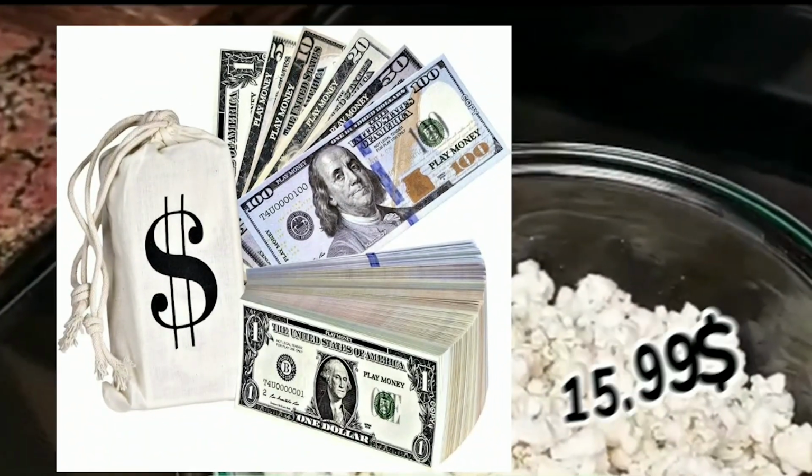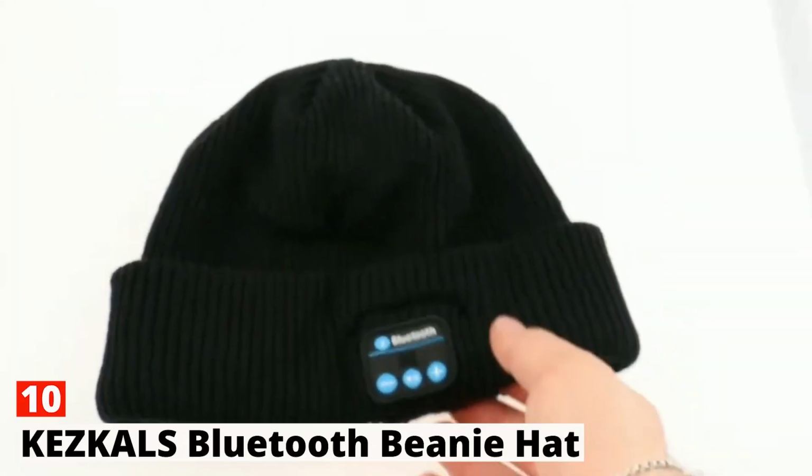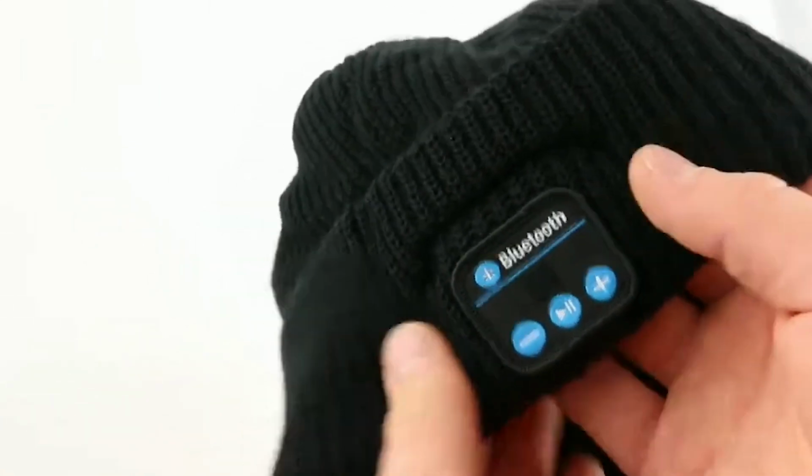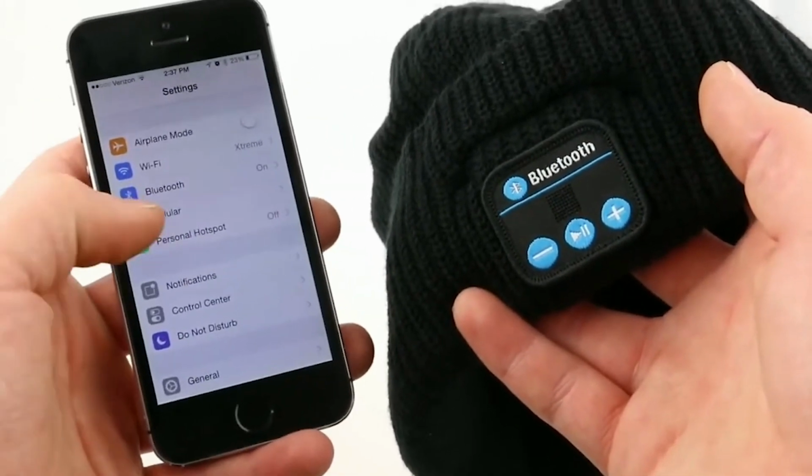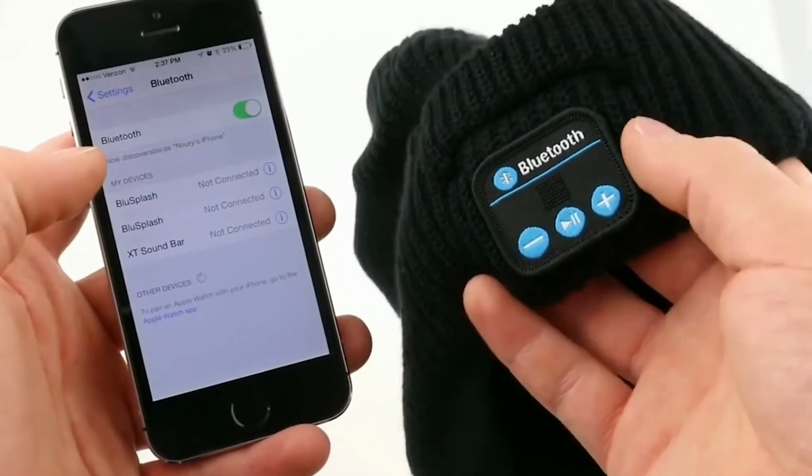Price $15.99. Number 10. KitchenGizmo's Bluetooth Beanie Hat. The KitchenGizmo's Bluetooth Beanie Hat combines warmth and wireless music for outdoor activities. It features built-in Bluetooth speakers that connect to your smartphone, allowing you to listen to music or take calls hands-free.